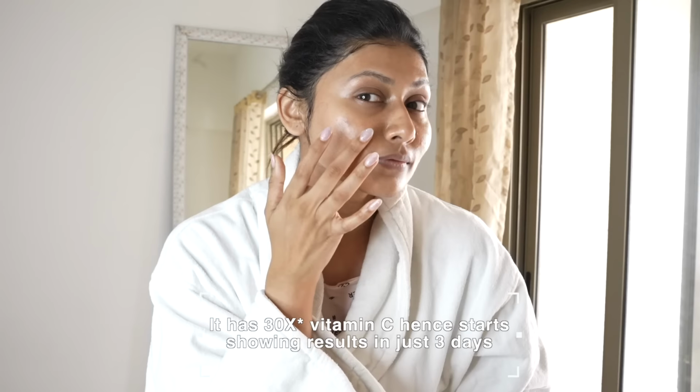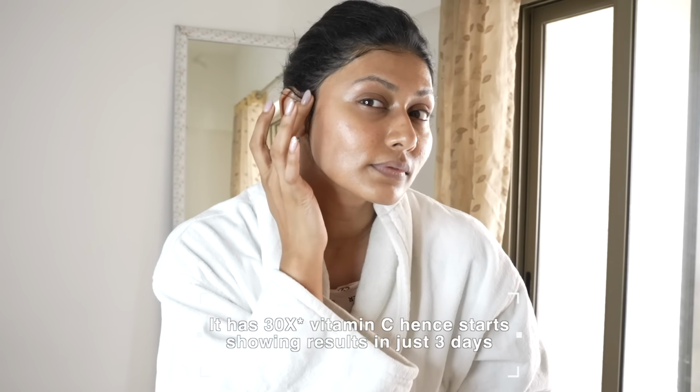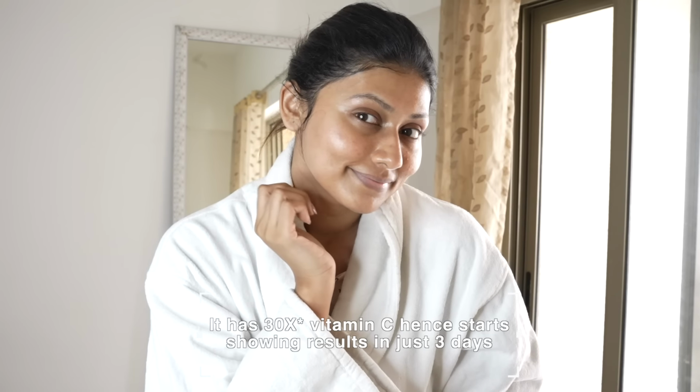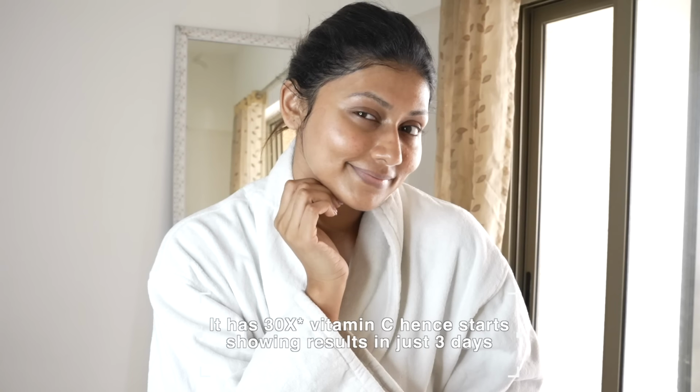I did have a couple of dark spots and stuff on my face, and within a week of using this, I felt my face has gotten so much brighter and the dark spots really fading away to almost them not being detectable at all at this point. So that's the reason why I feel like this has worked very well on my skin.